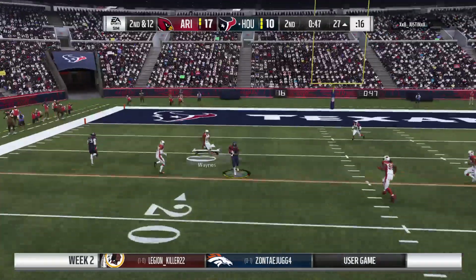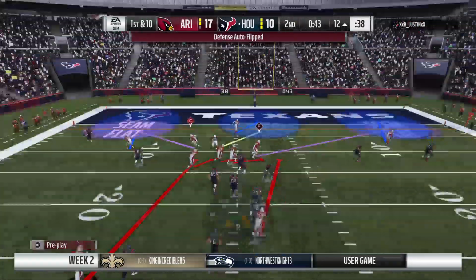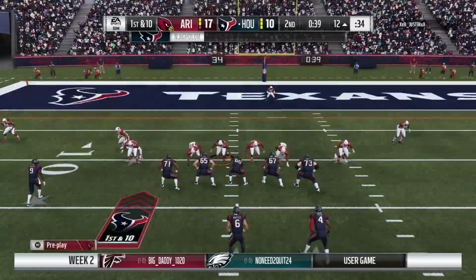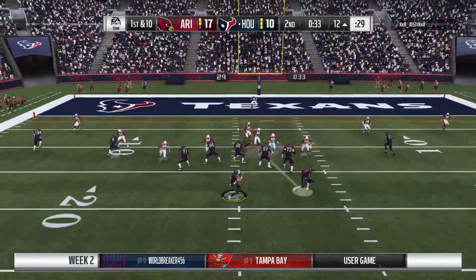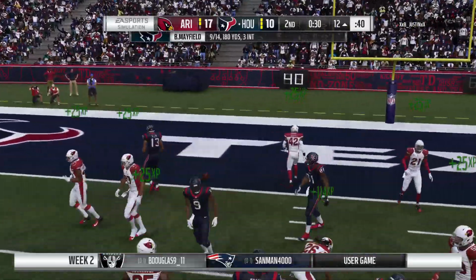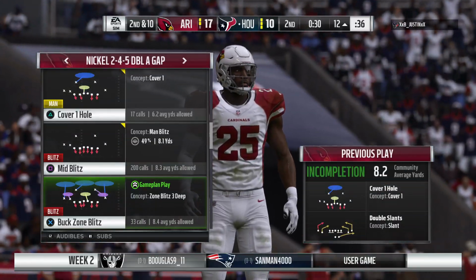Now Mayfield completes it to Aguilar. And down inside the 15, shy of the 10. They get 14 on that one. Good for a Houston first down. On 1st and 10, Mayfield. And it pops free. The collision there jarred the ball loose and brings up 2nd down.